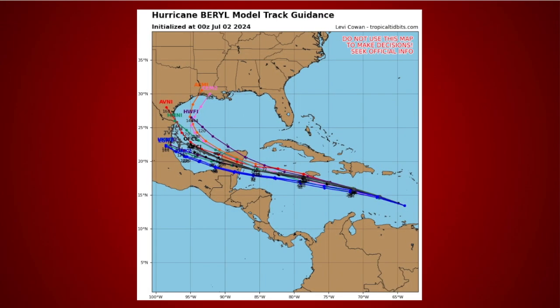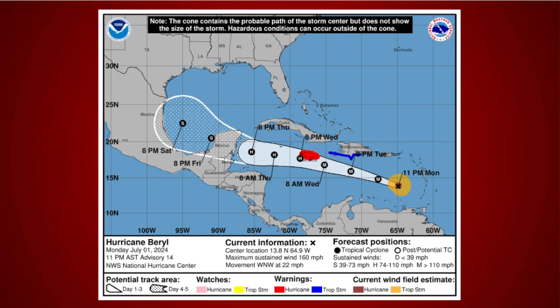As you can see here, the track guidance clearly shows it taking it into southern Mexico by Cancun before turning it up in the Gulf. The current problem with the guidance is that we don't know if it's going to turn up towards Louisiana and Texas or if it's going to keep straight towards Mexico. It's been trending a lot more towards Louisiana, Texas, but the consensus is still Mexico, but there's been a trend towards the United States. This is the NHC's forecast cone.